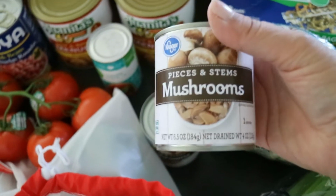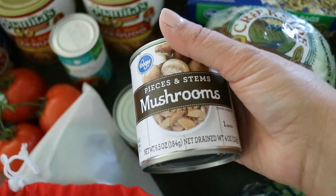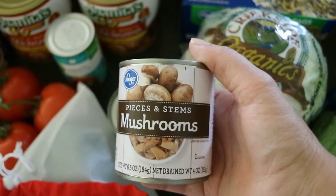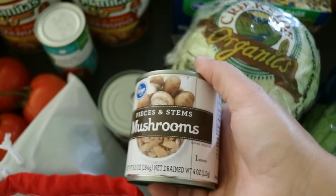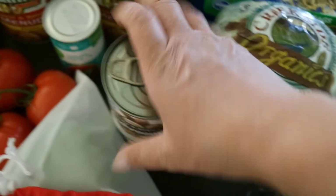I bought 2 cans of these pieces and stems mushrooms. I did buy fresh mushrooms as well, but we like to have these in the pantry when we do pizza nights, and I don't have fresh ones on hand. And this last month I went through the ones that we had in the freezer as well. So I used our can that was in the pantry, and so I bought 2 little small cans.